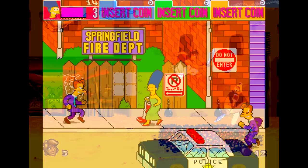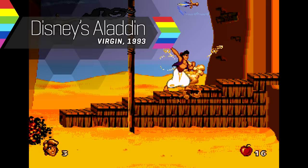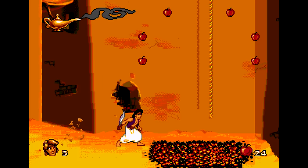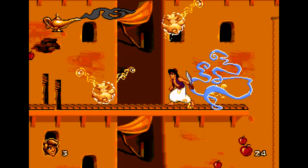On the home consoles, the success of games like Mario and Sonic inspired a huge number of similar games, and the familiarity of film licenses made tie-ins like Aladdin a huge success. The colourful world and expressive animation of Disney gave the game a great visual grounding and ensured its place as a bestseller.